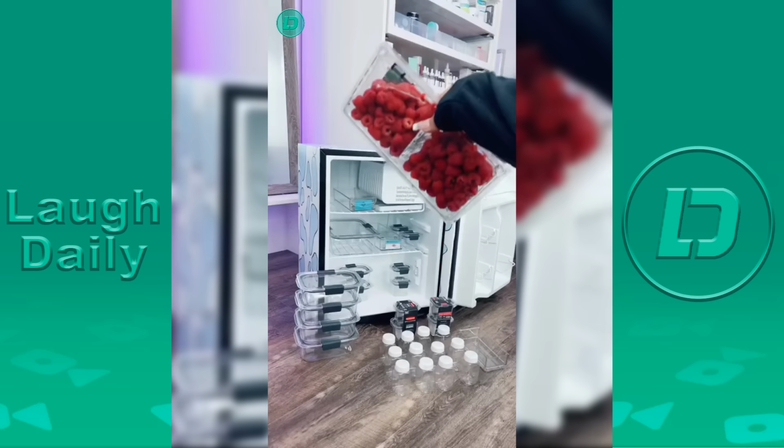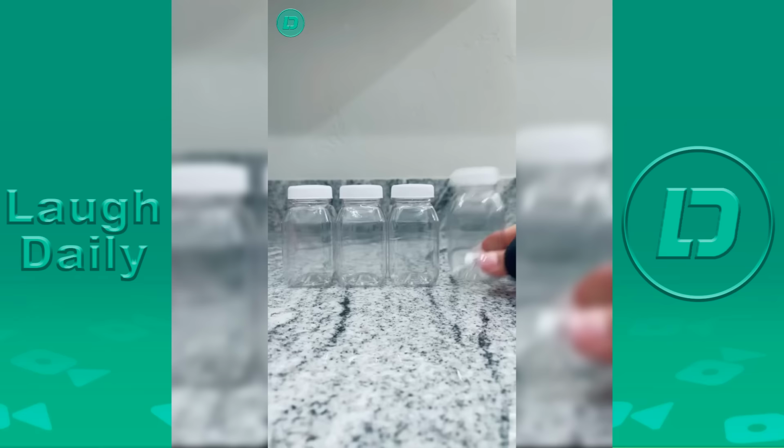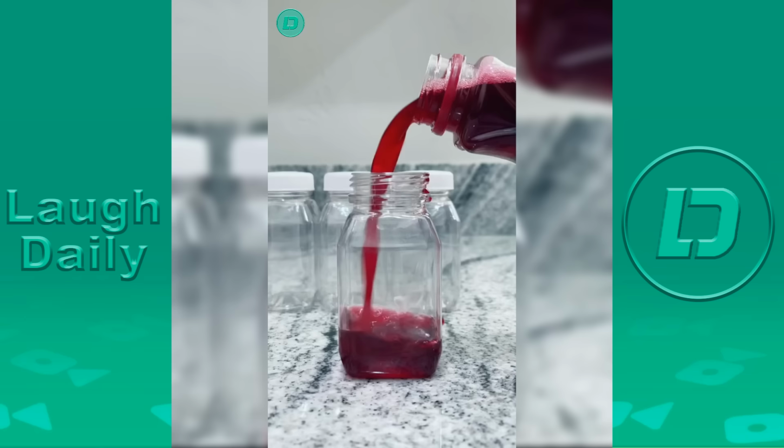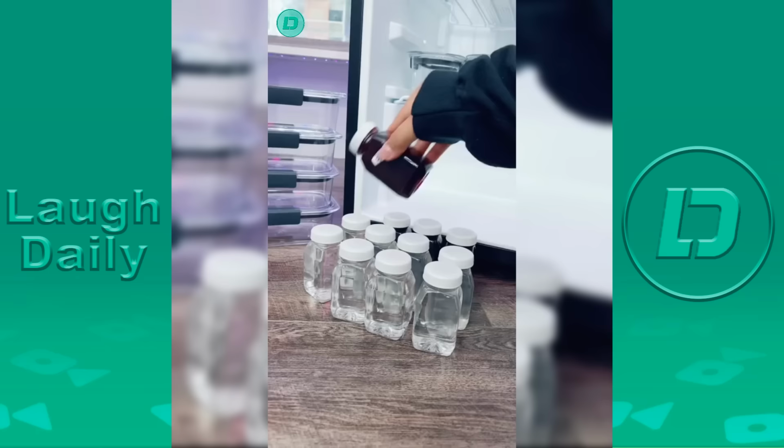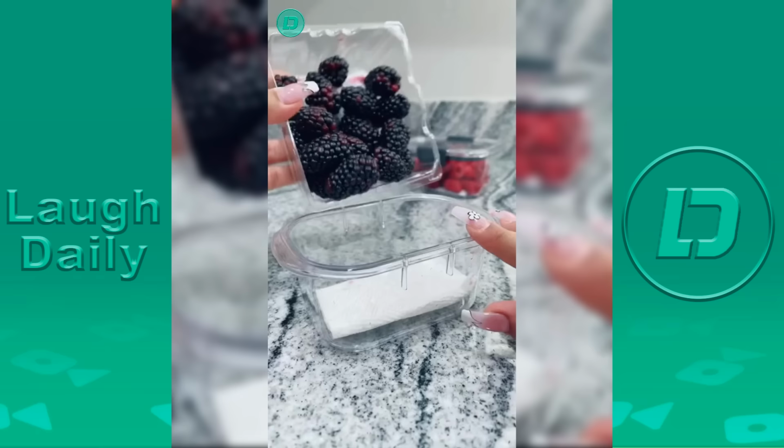One more thing. Part 2, let's stock the mini fridge. First, I'm filling the mini bottles. Pomegranate juice, I'm probably gonna spill everything. Coconut water. Last 4 with just water. I'm gonna put these on the bottom shelf. Now for the fruit, I'm doing raspberries and blackberries.